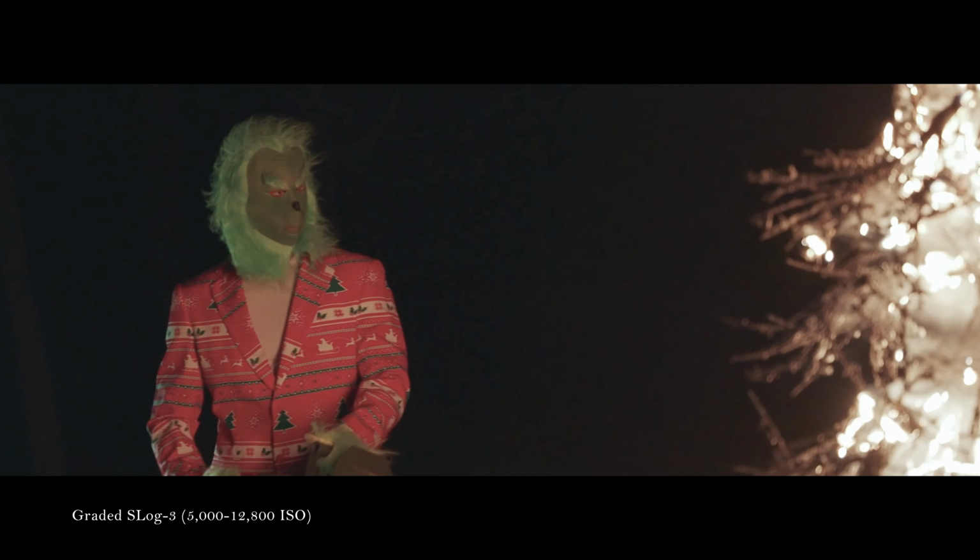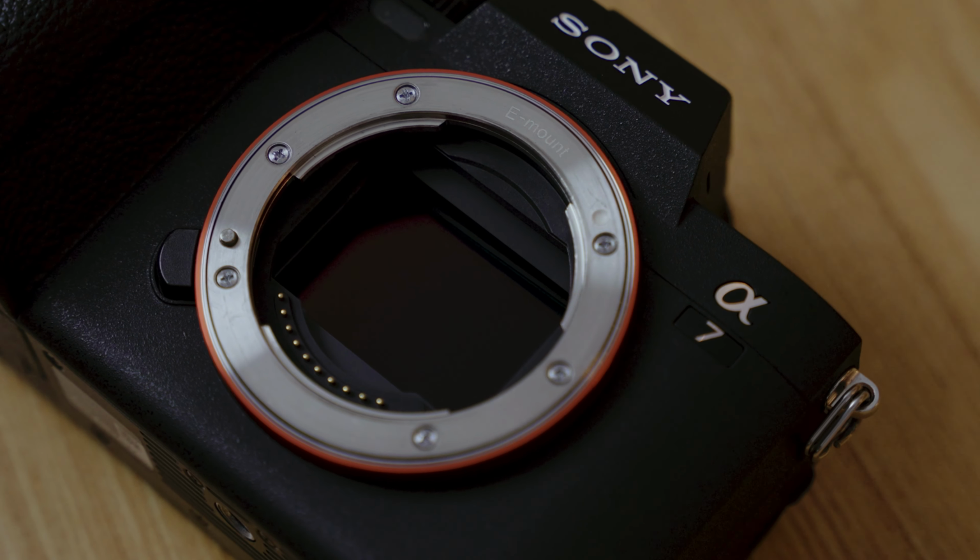Another great thing about this sensor is it's 33 megapixels. I know that 33 isn't mind-blowing or anything, but me being okay with a 24 megapixel camera, having 33 megapixels is just that much better, especially shooting social content, run and gun content. Taking a photo and being able to crop it in a little bit in post, I don't know, it's a nice thing.